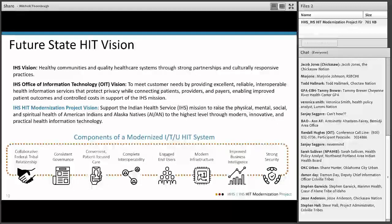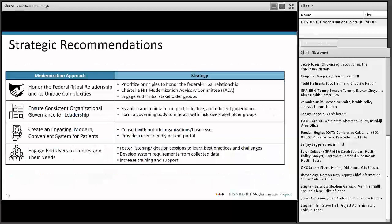We see this being accomplished through eight key components, those being a collaborative, ongoing relationship between the federal and tribal bodies, the establishment of consistent governance to help continue to orchestrate the many different areas that need to be addressed in this effort, that we know that this system needs to be convenient and patient-focused, that we need to develop a complete and comprehensive interoperable ecosystem, that it requires engaged end users, that we look towards a modern infrastructure, improved business intelligence and analytics, and strong security.